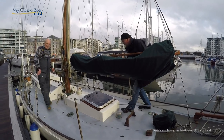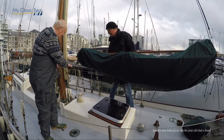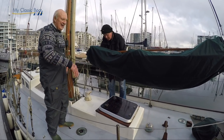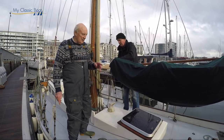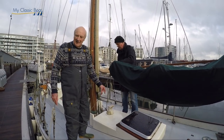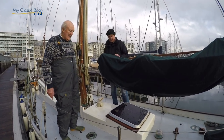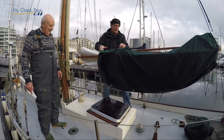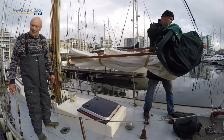Can I talk while you're doing that? Yes, carry on. Well, it's designed to have an 8-foot dinghy stowed on deck, but I think they soon got rid of the boom because it would have hit the dinghy, basically. The other thing is it would have swept low over the forehatch and been a bit dangerous.